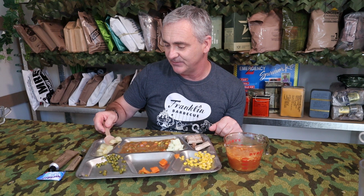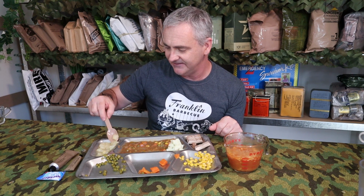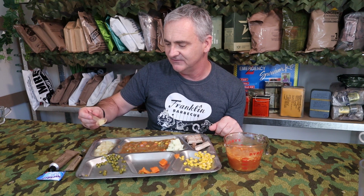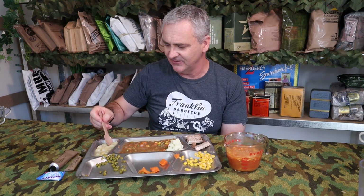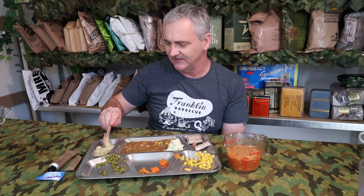Next up, we might try our pears. Now, when I first opened the can, they didn't look great. They looked like they were all a bit cloudy in there, rather than a sort of clear juice. So anyway, hopefully they're okay. We'll give it a go. Yeah, look, that's fine. That just tastes like any canned pears that you would get anywhere.